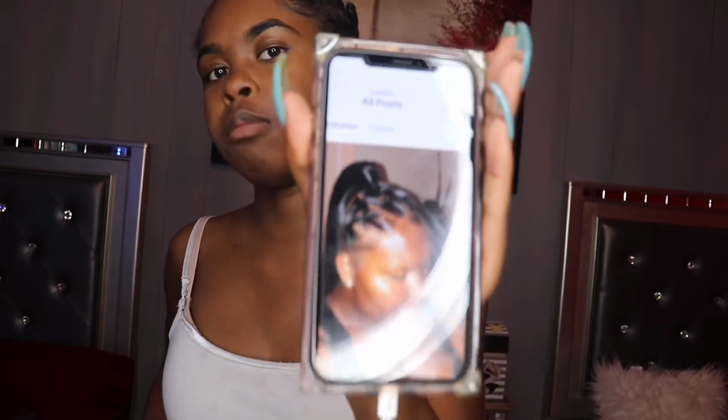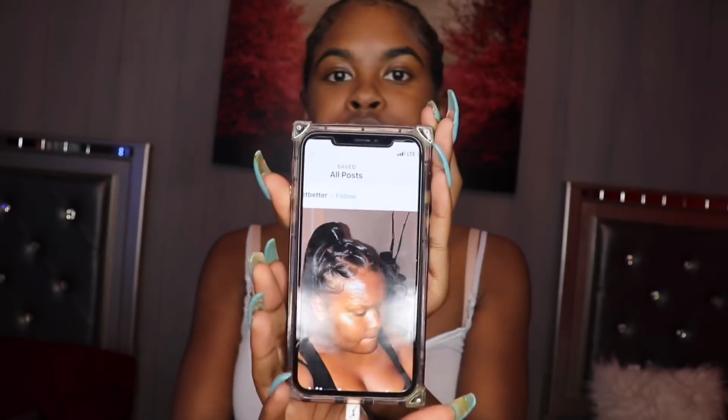I can't wait to see this quality. So we're doing a hair tutorial today. I'm not going to be doing it. I'm going to let Venus do it. So we'll see how this comes out. And this is the style that I'm doing. Oh Venus, do this hairstyle. That's the hairstyle that I'm going for today.